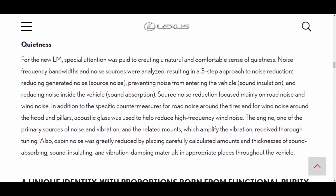Now we move on to what they say about quietness. Let's see what it says here. For the new LM, special attention was paid to creating a natural and comfortable sense of quietness. Noise frequency, bandwidths, and noise sources were analyzed, resulting in a three-step approach to reduce noise. So they reduce the generation of noise, they reduce noise that's coming into the cabin, which is sound insulation, and also reduce noise inside the vehicle, which is sound absorption.